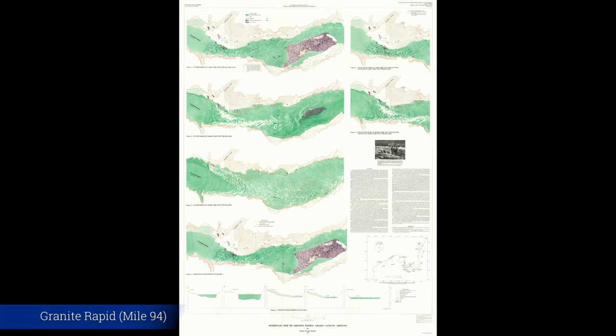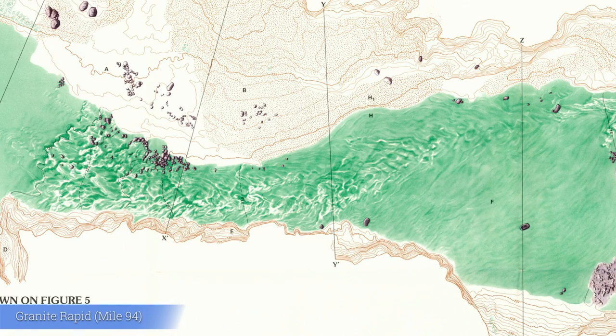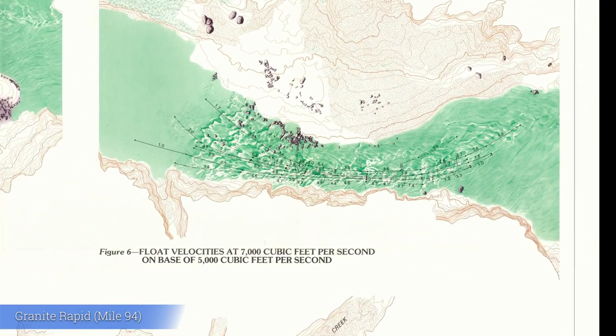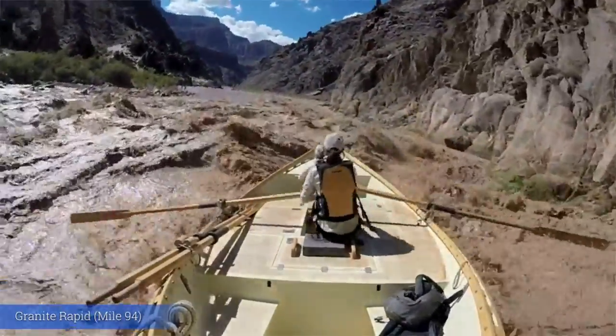I want to start our discussion of Granite Rapid with a look at the USGS survey map for a couple reasons. One is it gives us a sense for how the main flow of the rapid hugs the sheer rock wall. The other is that this current velocities map, made at 7,000 CFS, shows us how Granite features some of the very fastest water in the entire Grand Canyon.